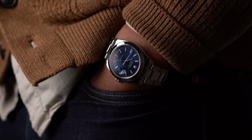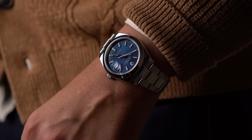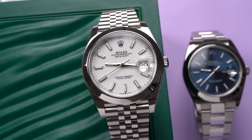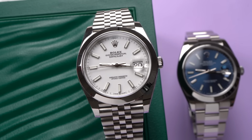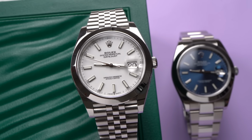That's right. Despite the fact that I think these are boring in many ways, they're also amazing in many ways that maybe only watch nerds know about. Criticizing watches is easy and fun, 10 out of 10 would recommend. But nearly as fun is appreciating watches, and there's a lot to appreciate about these Datejust 41s.